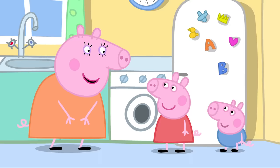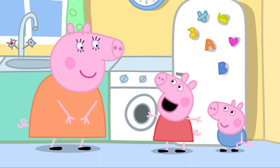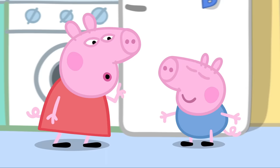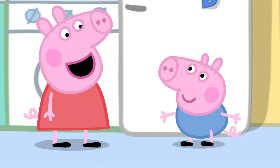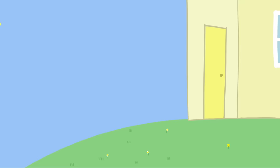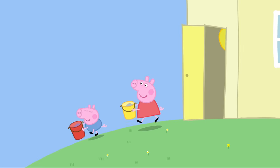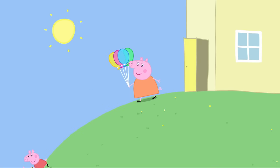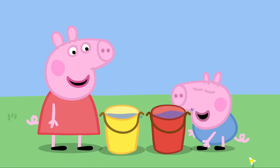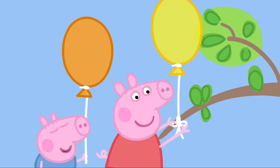There's just one more thing to do before Daddy gets home. Yes, Daddy's birthday surprise. Shh! George, remember, it's a secret. Shh! Peppa and George have buckets of water. Mummy Pig has balloons. I wonder what Daddy Pig's birthday surprise can be.